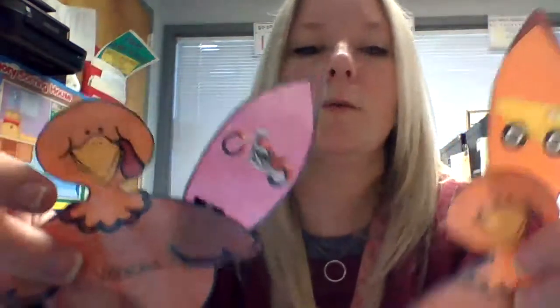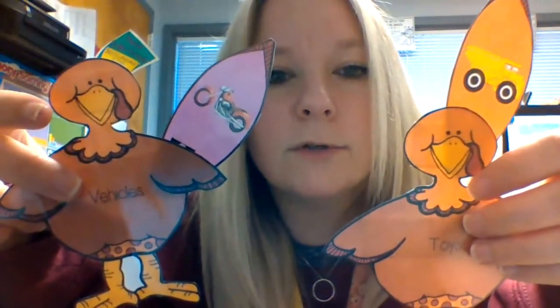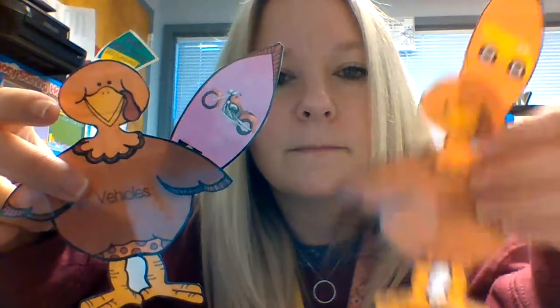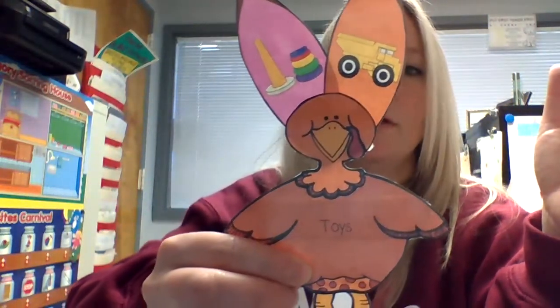Which one is the toy turkey? Is it the one with the motorcycle or the dump truck? Dump truck, very good. Now we have 2 feathers on our toy turkey. All right, let's keep going.